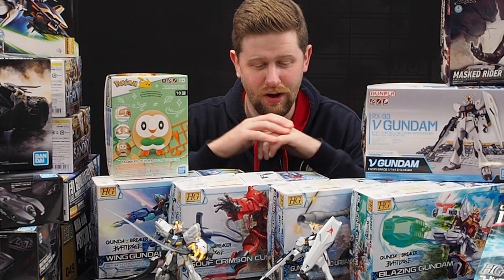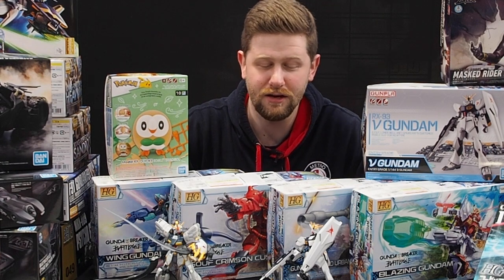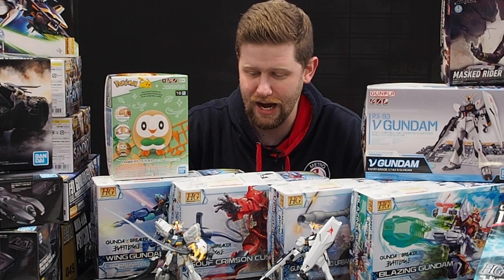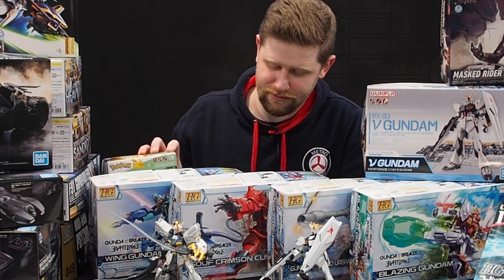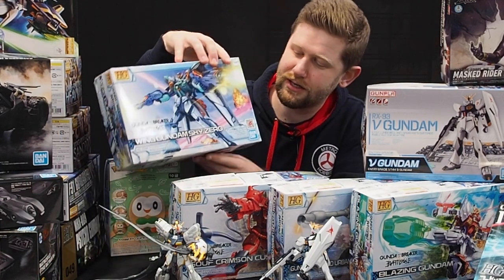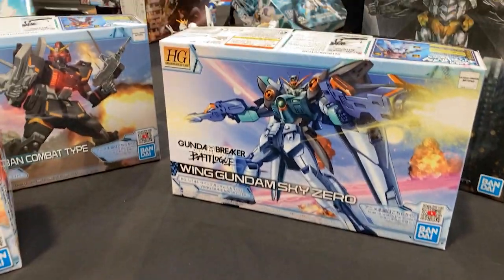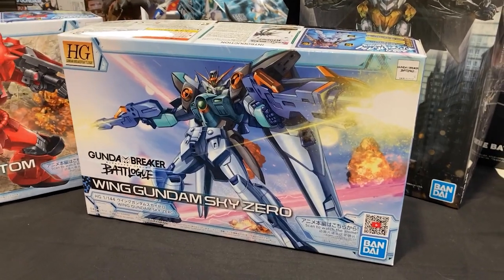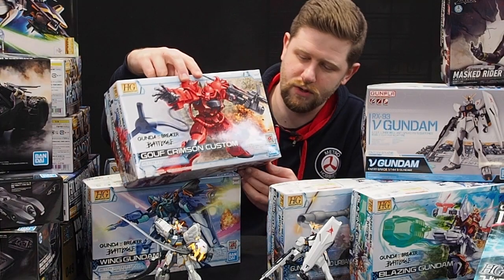As for more high grades, we have had a big restock of the Gundam Breaker Battlelog series. What do we have? We have all different kinds. We got the Sky Zero, which is a really quite an awesome kit based on the Wing Zero, obviously, different color palette. All these kits do use previously released kits, but they do put their own unique spin on them, which is really quite cool.